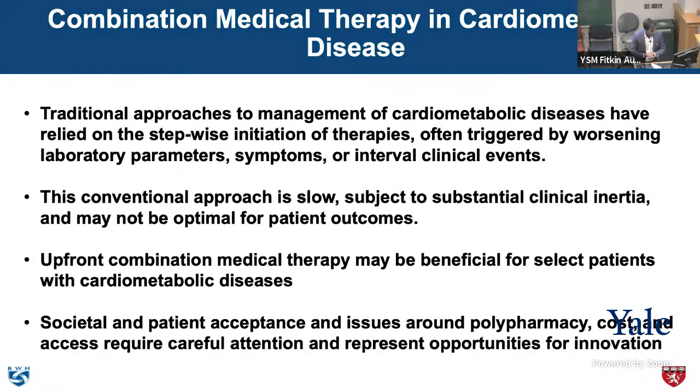So the key conclusions are that the traditional or conventional approach to the management of many cardio-renal-metabolic diseases has relied on stepwise initiation of therapies. They're often triggered by worsening laboratory measures like A1C increases, worsening symptoms, or interval clinical events. This conventional approach is slow, unfortunately subject to substantial clinical inertia, and may not be optimal for patient outcomes. And so I do believe that an upfront combination medical therapy approach is potentially beneficial for many patients with cardiometabolic diseases.